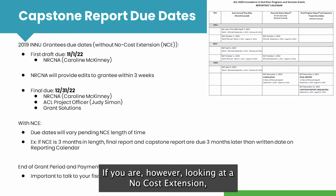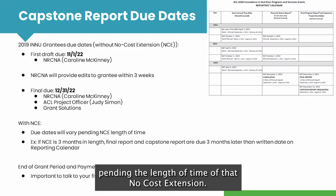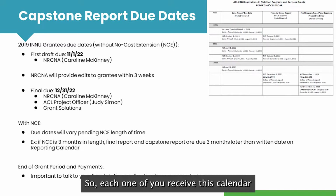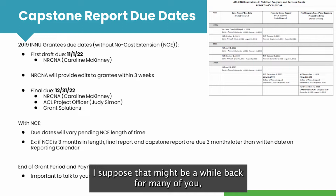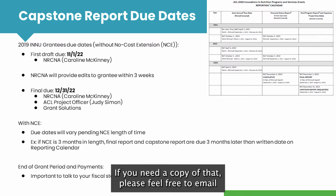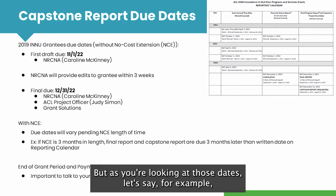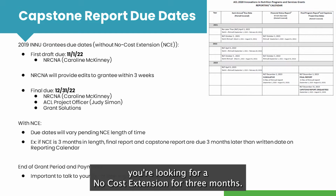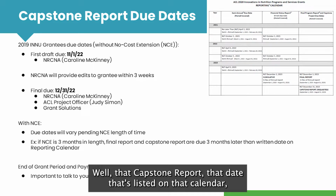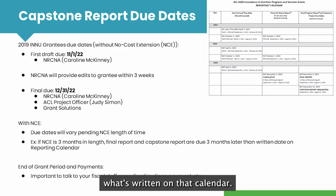If you are looking at a no-cost extension, these due dates will vary pending the length of time of that extension. I just put up the calendar here. Each one of you received this calendar with your initial grant announcement. If you need a copy of that, please feel free to email and I can get that out to you. Say, for example, you're looking for a no-cost extension of 3 months. That capstone report date listed on the calendar would then be pushed back by 3 months. So you're just looking 3 months later than what's written on that calendar.